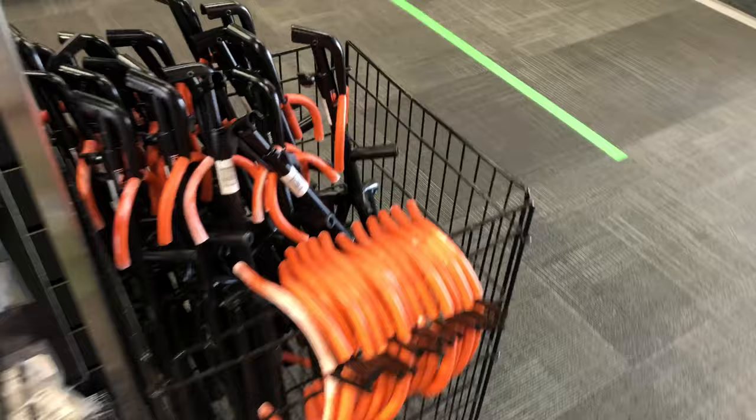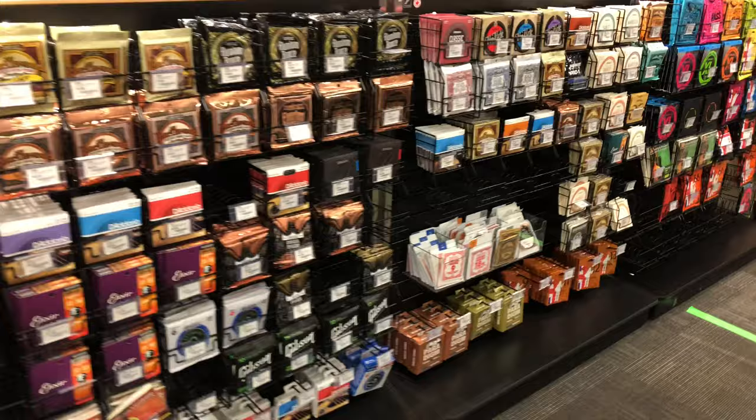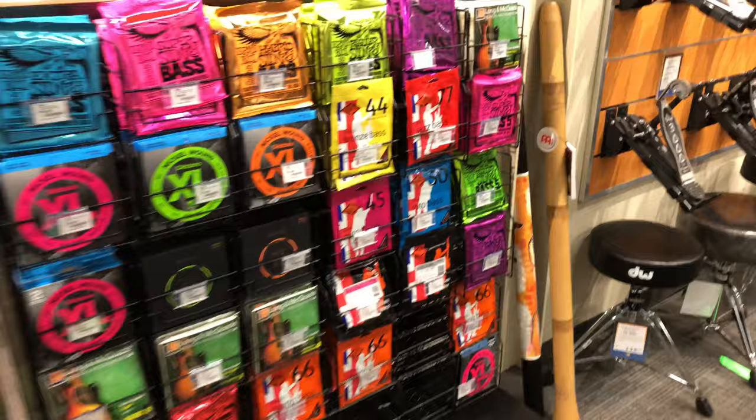Coming around the corner, here's our string section. Well, we got to hear someone noodling in the background. Nice. Hopefully they don't play too well, because if they play too well, I'll get nailed with copyright. Oh, now we're getting into drummer territory. Oh, yeah. God love them.